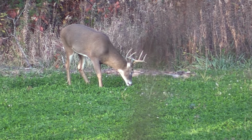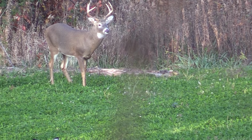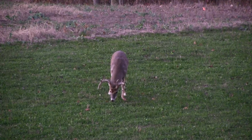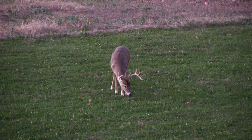And lastly, they'll go ahead and feed on it from spring green up all the way through winter, assuming it's not covered in that much snow. It's a real workhorse. Every single habitat plan should have clover as one of the primary features.